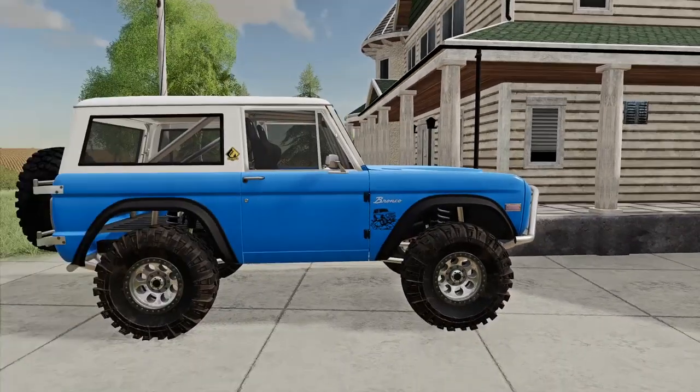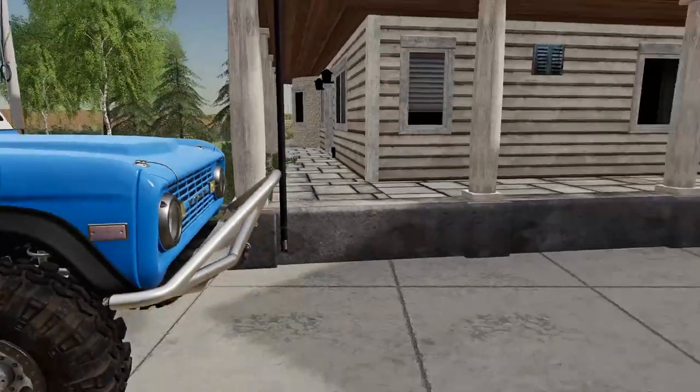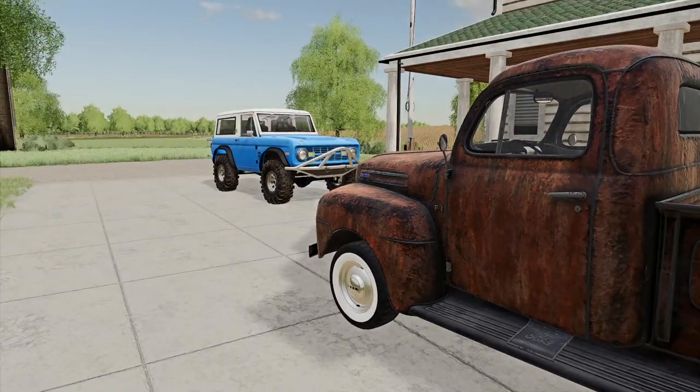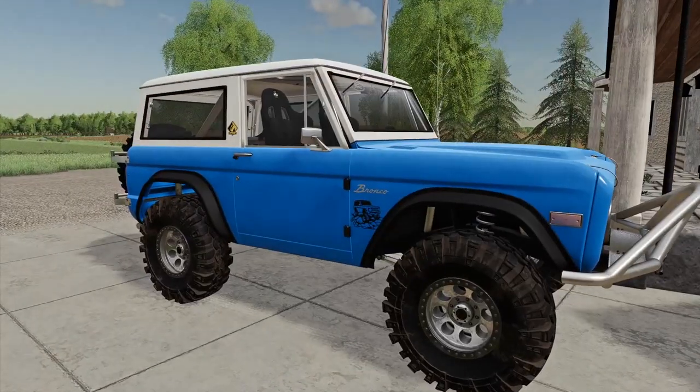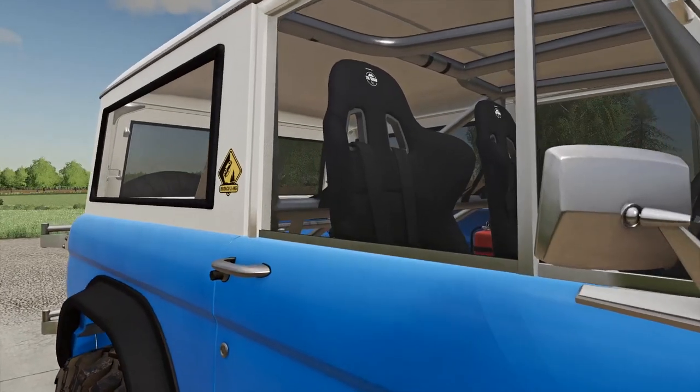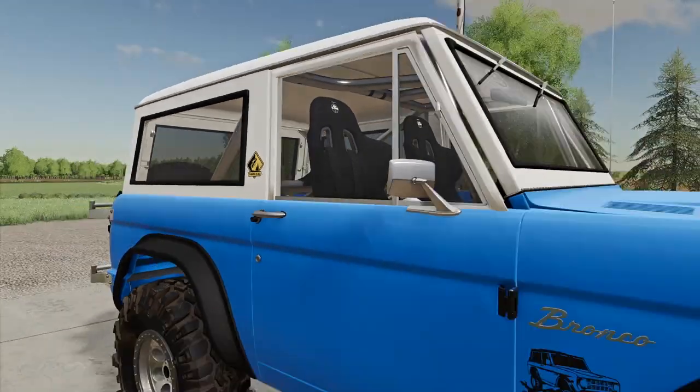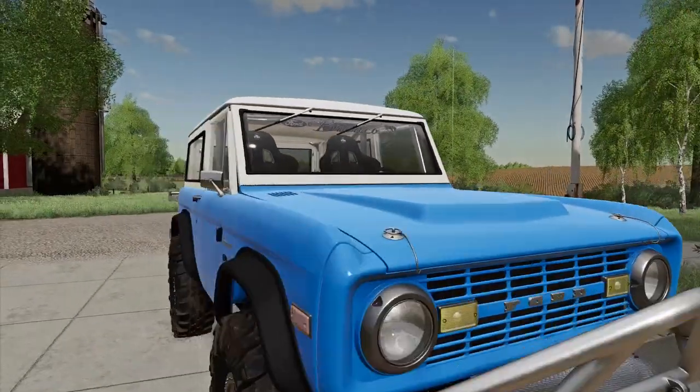We got my car here. This is my Ford Bronco. And we also got my dad's old F-100. I don't know why he still drives this thing, but whatever. It's fine. I'm fine with it. I mean, I'm cool with it. Most of the time running this, but yeah. I don't know what's with the seat headrest covers. It just says the squad on them. I think that's like the seat company cover, or I don't know.